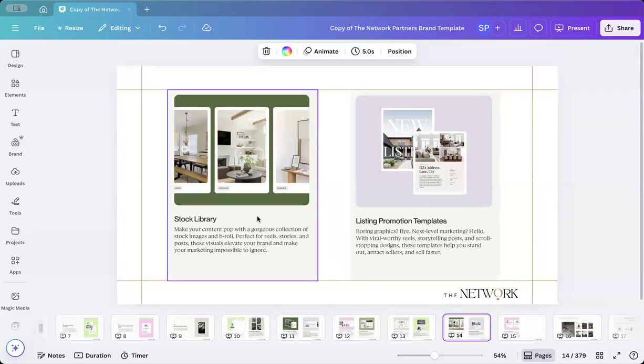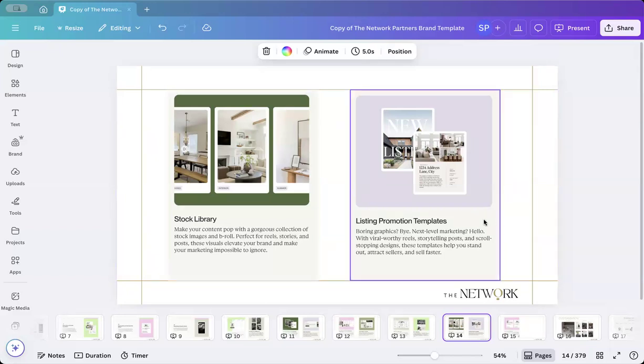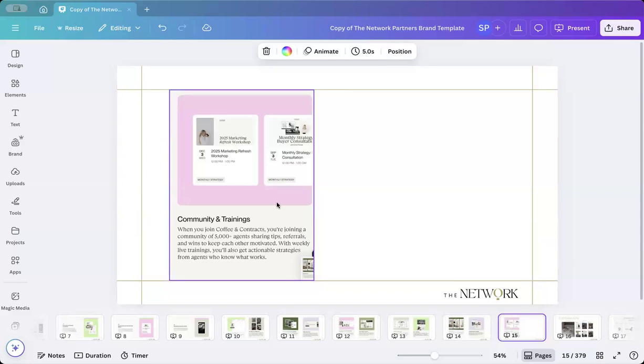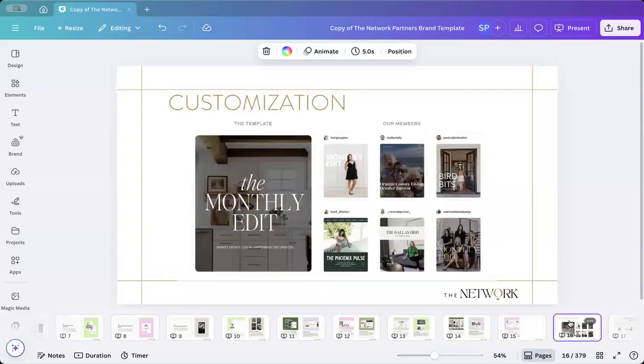They also have a stock library of different pictures and videos. So if you don't have one that you want to use on some type of post, they've got tons of them. Also B-roll that you could use on your reels or stories or posts. They have listing promotion templates. Again, just something else to take a look at. You can tell more about a listing on a post, or you could use it as a carousel, however you like to do it, but all those options are in there. And then I mentioned the community and training, so I won't go into that again.